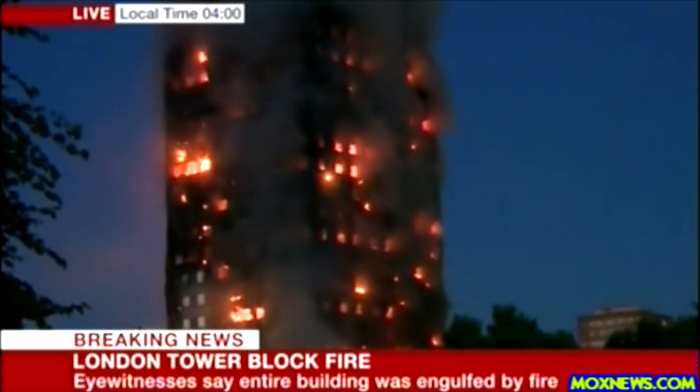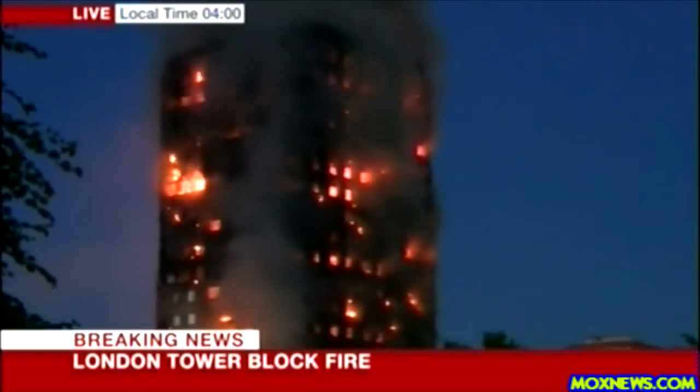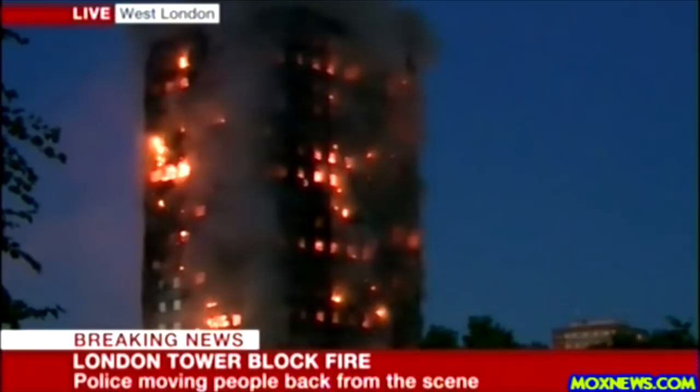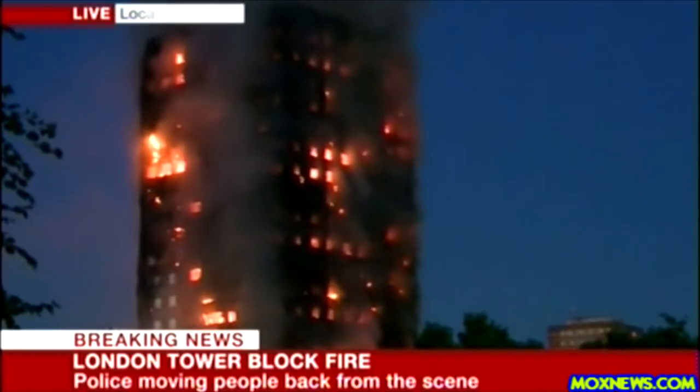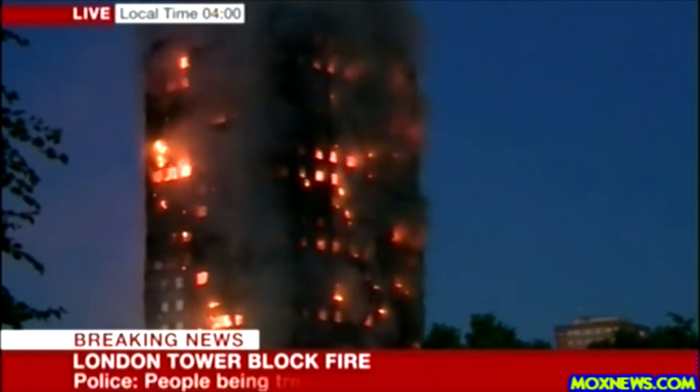Most of the people trying to help people still there have been moved back because there are great concerns that this structure is going to collapse. Local people are saying residents of the tower are still trapped. Details at the moment not yet clear. Our correspondent Andy Moore is there. Andy, what is the latest?